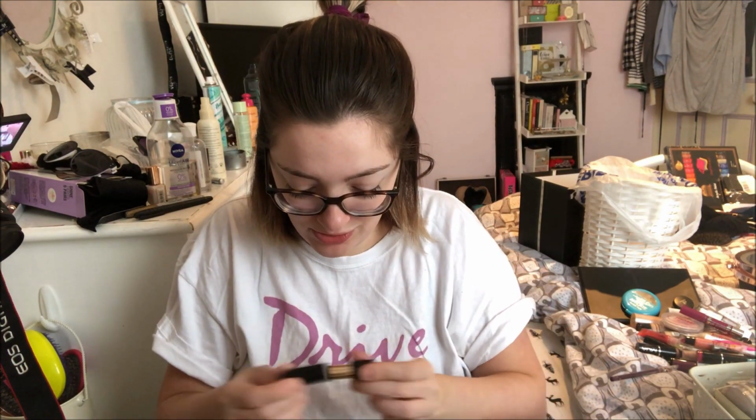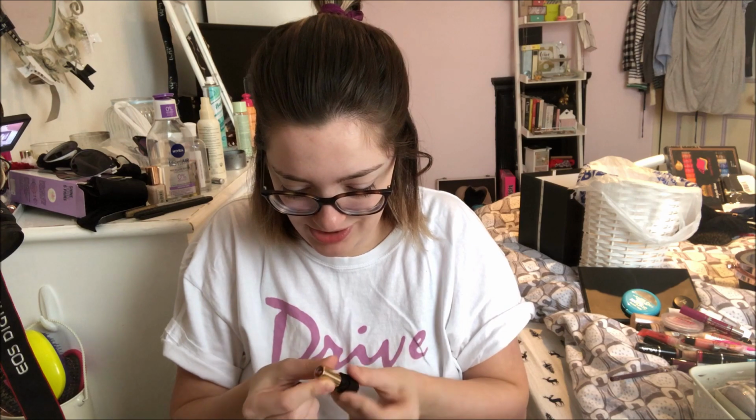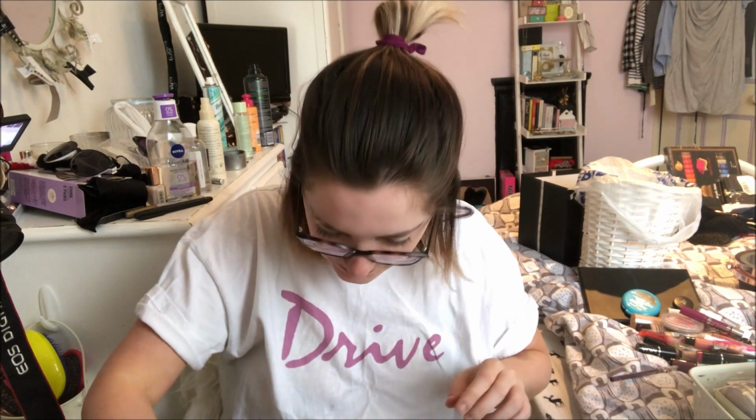I feel like I've thrown quite a lot away. I'm not ready to be too ruthless on everything just yet. So that's one of my compartments. Now I'm definitely going to have to give this a clean. Next, moving on to some palettes.